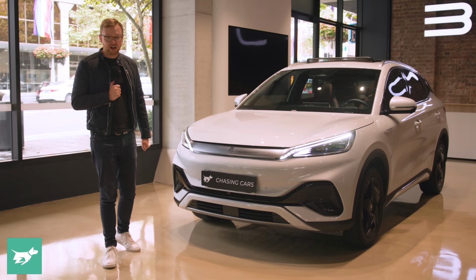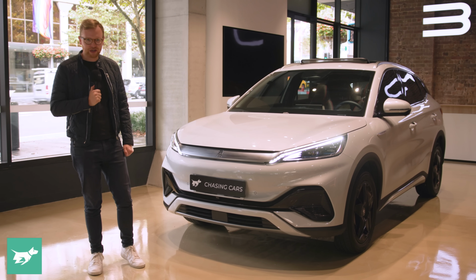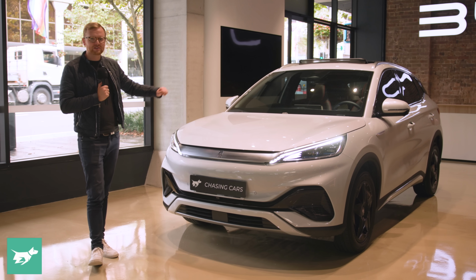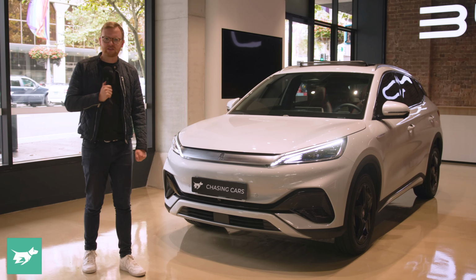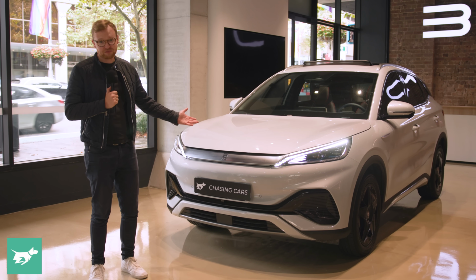So we're going to start with range, charging and battery size. Then we'll have a look at some of the styling and design of the vehicle. We'll jump inside, have a look in the back seat, and then I'm going to let you know how you can buy one if you like the vehicle.